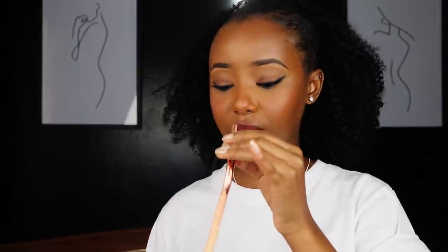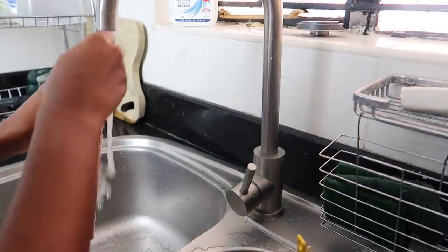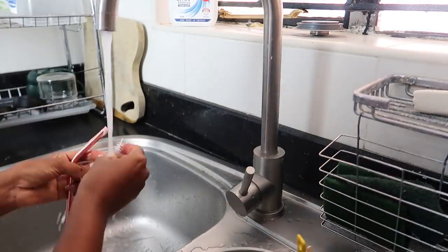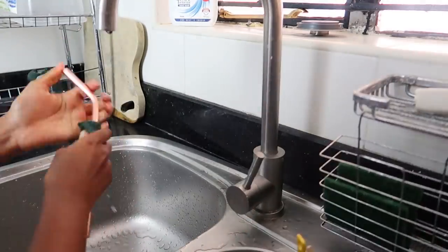Now let's go wash this together and see how it performs afterwards with a plain glass of water, to see if any of the smoothie residue will be left on the inside. Let's go. So here is our straw, cleaned to the best of my ability. It was quite difficult to pass it through the bendy part, so I'm guessing a straight straw would be easier to clean. So here I am with my glass of water.